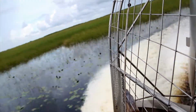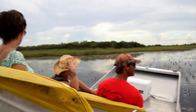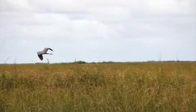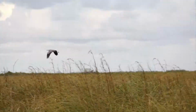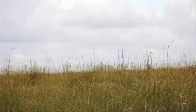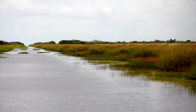For we were now in search of the largest bird in the Everglades, and it wasn't long before we spotted one. The great blue heron flew just past us, and the captain was able to circle around and get us a closer look at this magnificent bird. It wasn't long before the bird left back for the nest, but what an awesome sight it was to see him fly away.